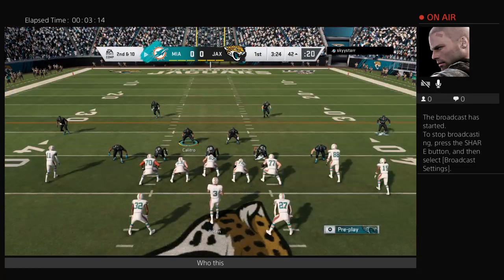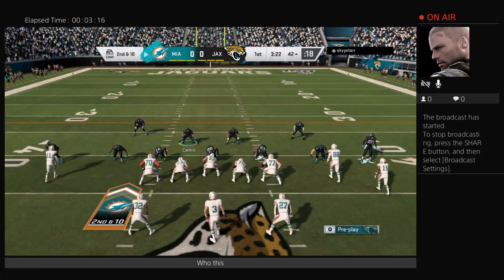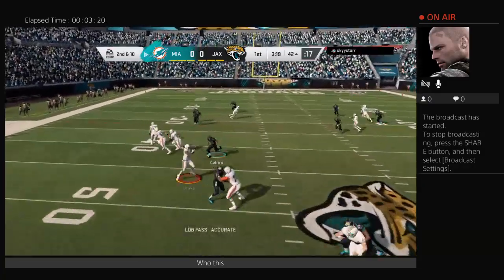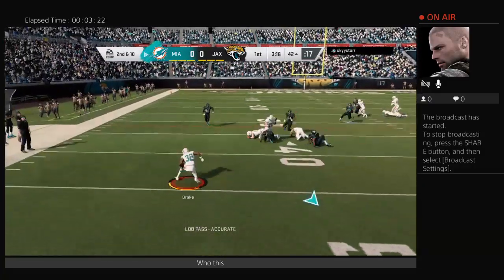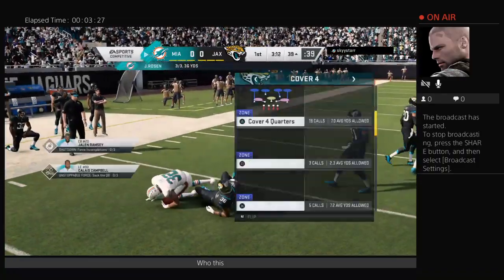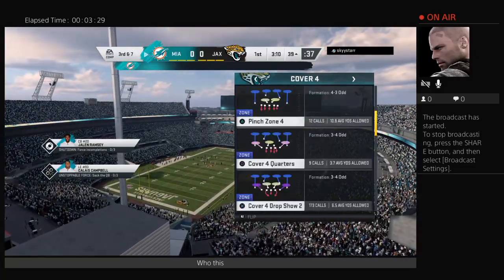Officially nothing on that last run. They'll try again, 2nd and 10. Rosen will throw. He'll set up the screen to Drake. Give him 3 on the screen. He couldn't break free, and it's 3rd down.